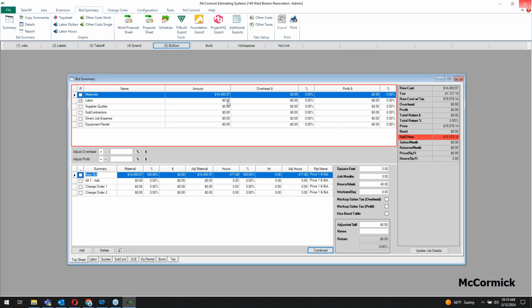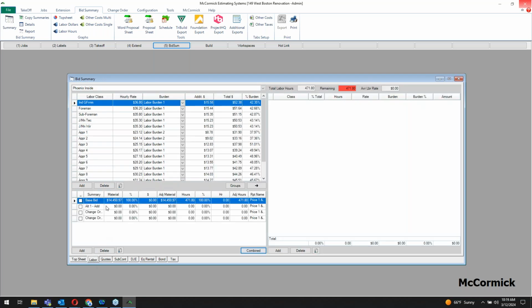But I want to go through and I want to assign some labor, get my quotes in there, any subs, my direct job expense, any equipment I need to pick up. So I'm going to come through, bump through all those real quick, and then we'll do overhead and profits. We want to know what the job's going to cost us before we figure out what we can make on it. So down here at the bottom, I just go to my next tab, which is my labor, and you simply assign somebody to the project. So like my foreman, hit the little arrow, and there we go.